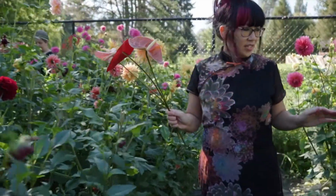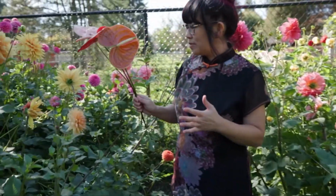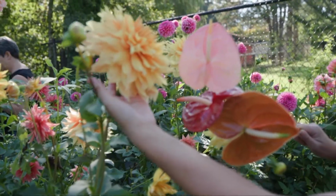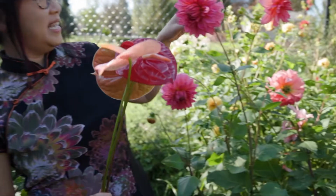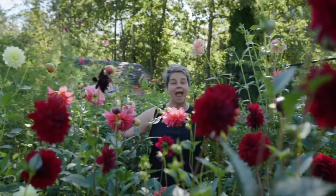Look at all of the colors. I can see colors popping out in the actual anthurium just by comparing and doing side-by-sides of these blooms in the garden. Look at that, the spadix, the yellow spadix tip, and the dahlia, and oh my goodness. Look at this. I've got to find Shirley because we're going to start cutting here. There she is!